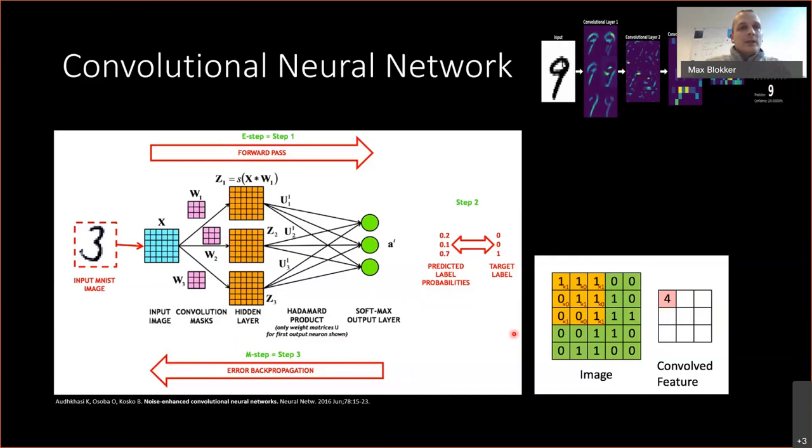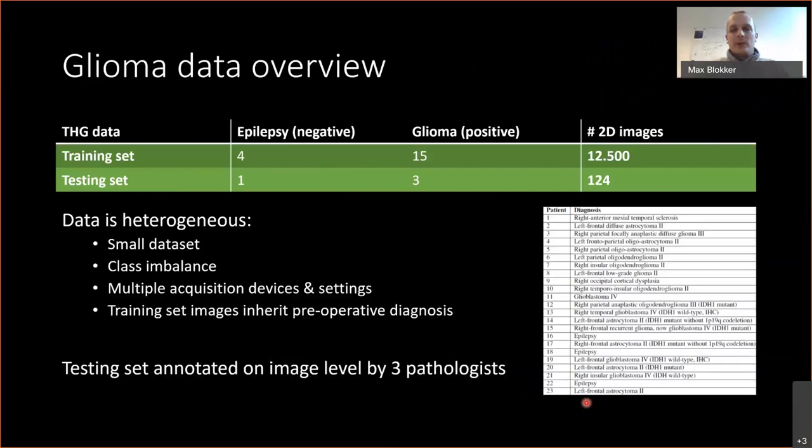So to train a convolutional neural network, you need at least 2 data sets, a training set and a testing set. The first one is, of course, used for training the network, and the second one should never be seen by the network until you are satisfied with the training part and you want to evaluate your network.